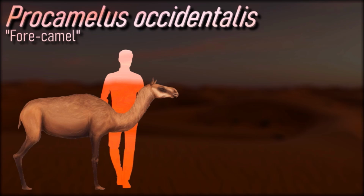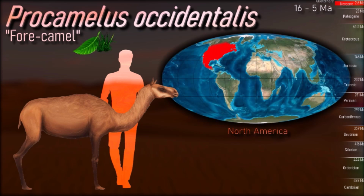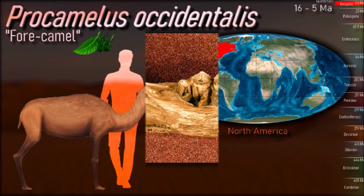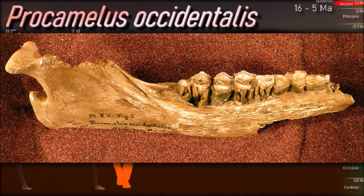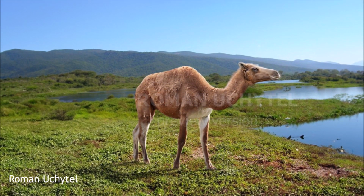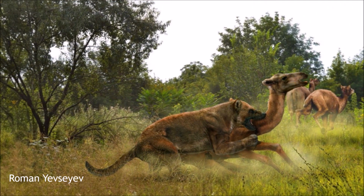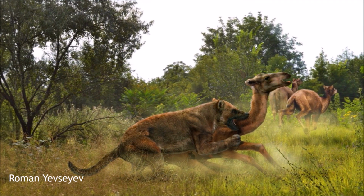Procamelus had long legs designed for speed, and was about 1.3 meters in height at the shoulder, slightly smaller than a modern llama. Unlike modern camelids, it had a pair of small incisor teeth in the upper jaw. The remaining teeth were large and adapted for eating tough vegetation. The shape of the toes suggests that it possessed foot pads, like modern camels, unlike earlier forms of camelid, which generally had hooves. This would have helped it walk over relatively soft ground.